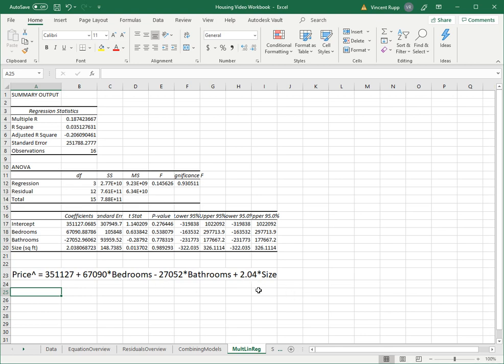And this one says that each additional square foot, if you have the same number of bedrooms and bathrooms, only increases the price by $2.04 per square foot, which is quite a bit lower than we saw before. So the thing is, this is not a particularly good equation. I would not advise anyone to use this. For one, the number of bathrooms coefficient doesn't make any sense, but also, this says we have 16 observations. Well, we really had 15 because remember I deleted that one outlier.